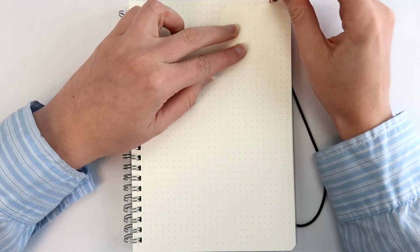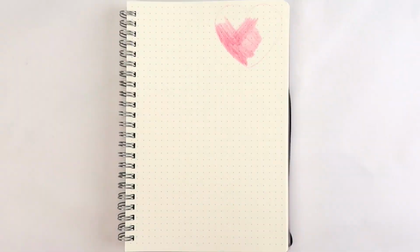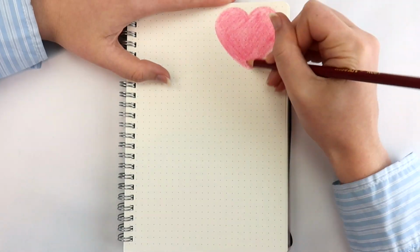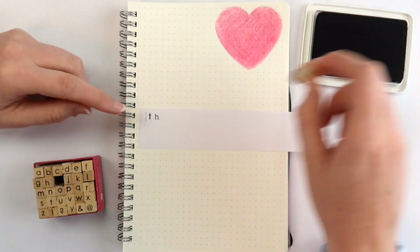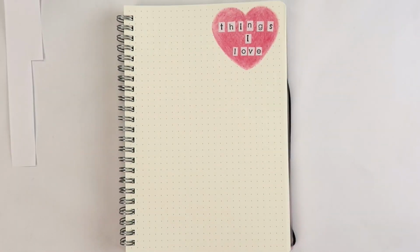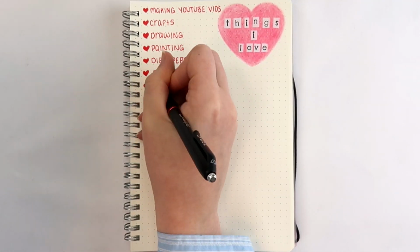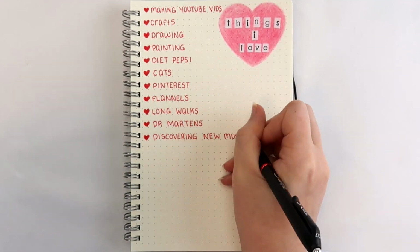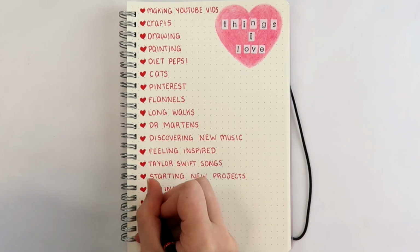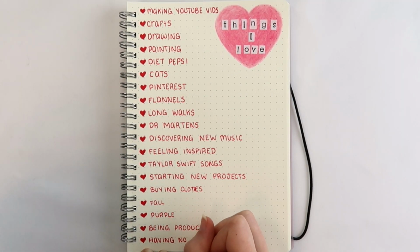Another list that you can make is a list of things that you love. One way that I like to add a little bit more interest to my journals is by doing fancier titles like this. For this one, I traced a heart stencil that I had, filled it in with some colored pencil, and used some letter stamps on a separate sheet of paper to create the title. This one seems to be very popular on Pinterest, and it was actually kind of hard to think of things. Let's be real, these are all very generic and basic, but same. Sometimes my brain just moves faster than my hands, so maybe writing in pen is not the best option. But anyways, here's how that one turned out.